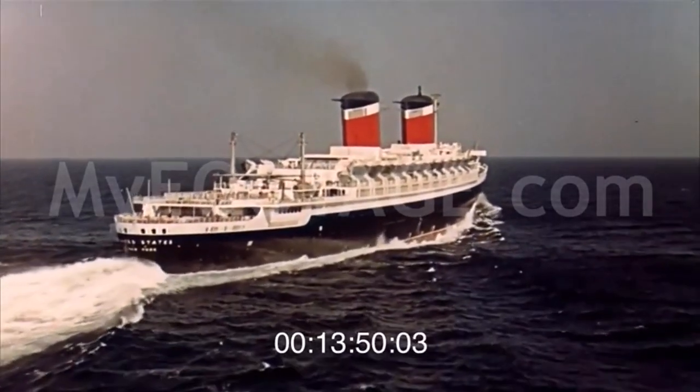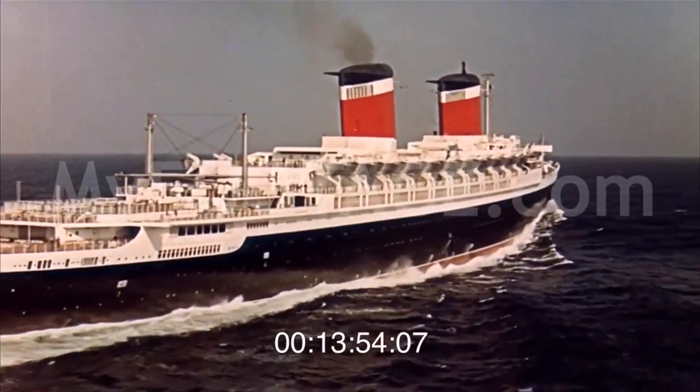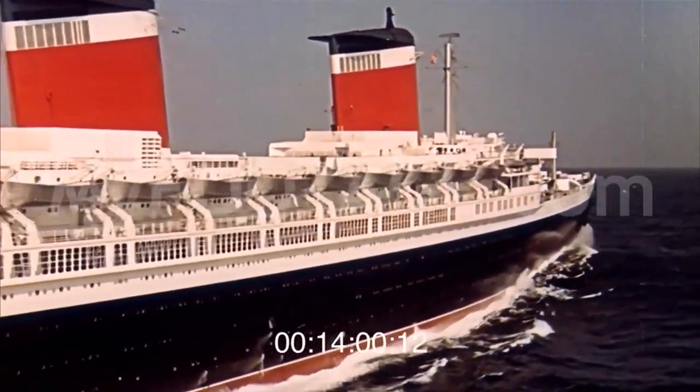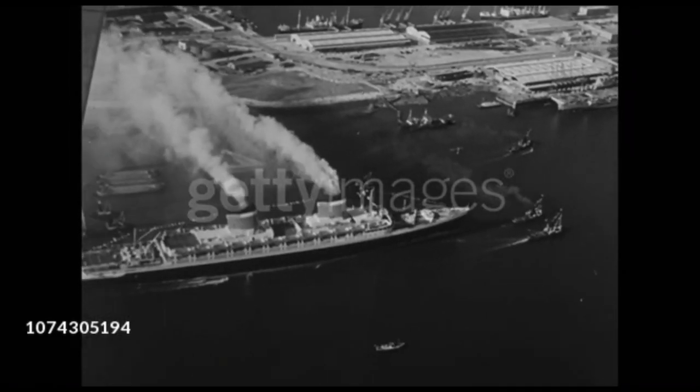July 7th, an engineer logs the ship hitting 165.5 rotations per minute on her turbines. She also hits her highest speed ever hit during her career, 36.17 knots. July 7th. After 3 days, 10 hours, and 40 minutes, the ship passes Bishop Rock at 5:16 a.m.